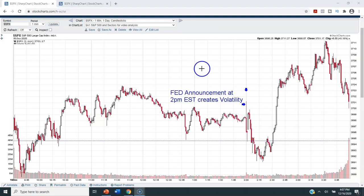Today, the S&P 500 was up 18 basis points, and we closed at 3701.17. And what we can see here is at 2 o'clock this afternoon, there was a Fed announcement, and it's pretty common that those Fed announcements create volatility, even if what they say is pretty much what everybody expected, and that's pretty much what happened this afternoon.